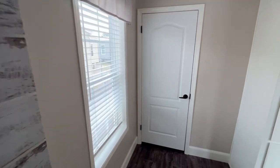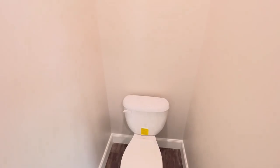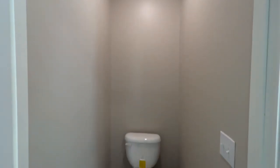All right, let's check to see what's over here. All right, so this would be your commode closet. This would be your commode closet or toilet closet.